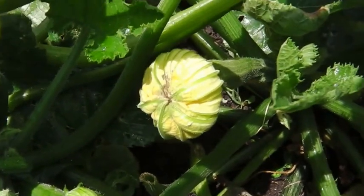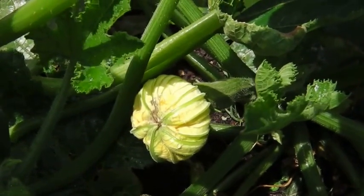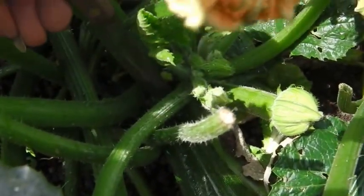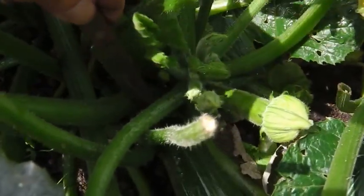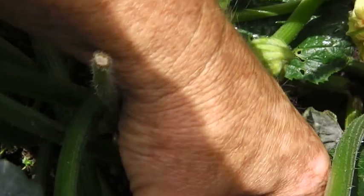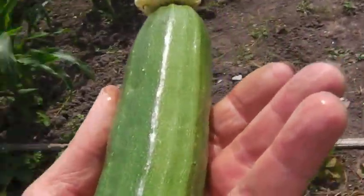I'm not sure if you can see this actually. Oh okay, that's a courgette flower. That's not where I'm supposed to be pointing the camera. Down here is a beautiful courgette, so I'm just going to cut that just so that you can see it. Wow, look at that. Isn't that beautiful? Just my size. Really liking that.